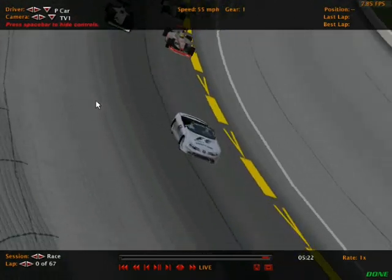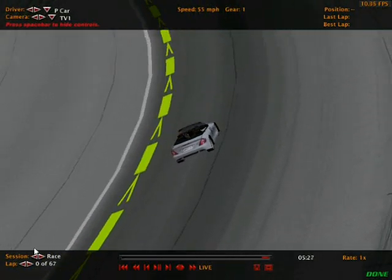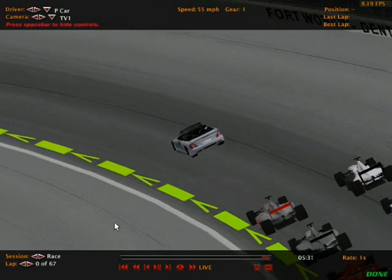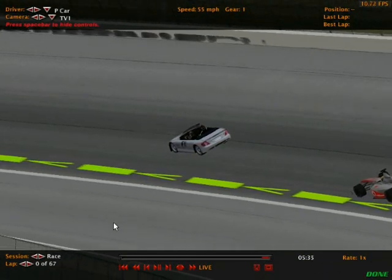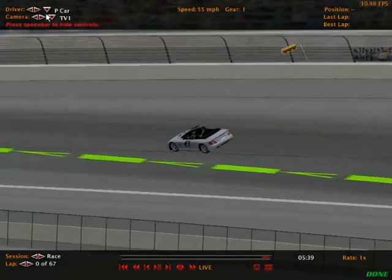We are in the endurance portion of the season because I just love doing endurance races. 67 laps here today at Texas. Those will just fly by with how fast these cars go. They're going 180 miles per hour basically around the whole speedway.